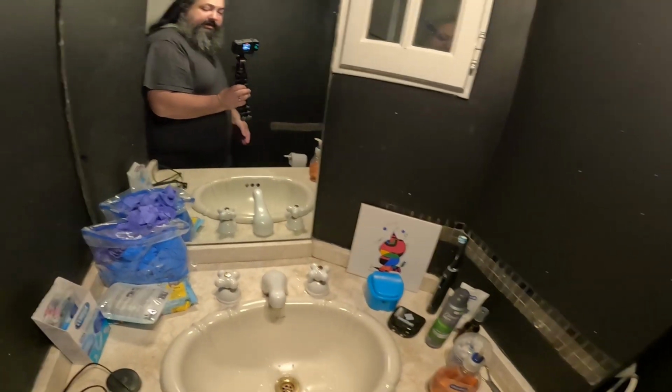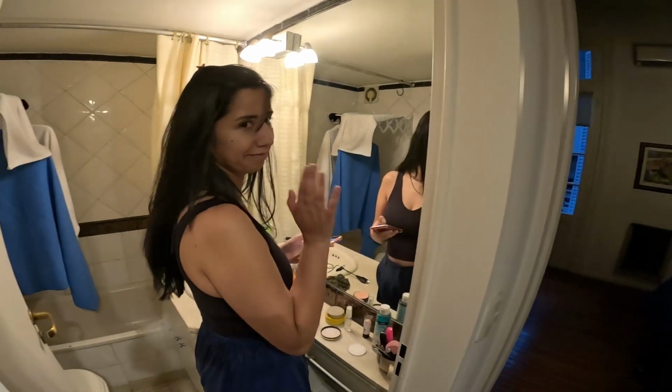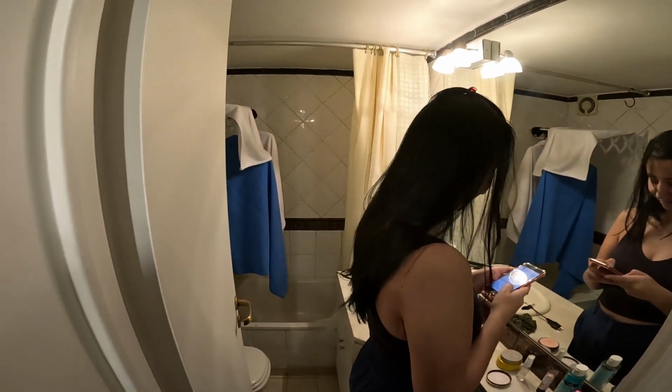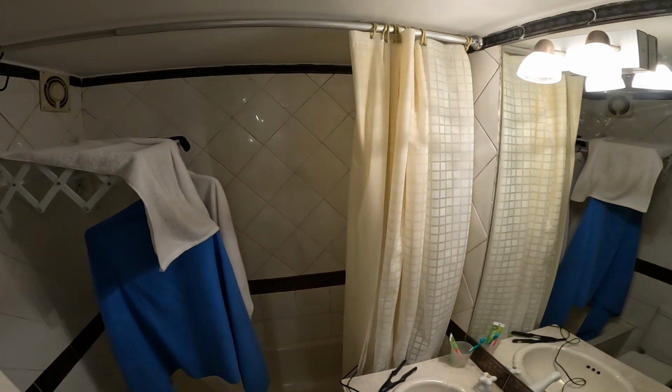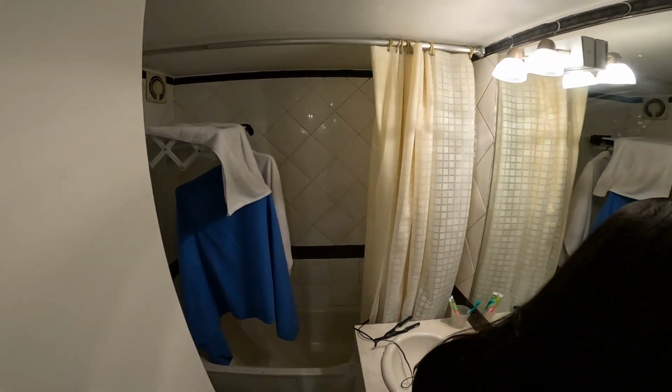where I have my things. And then this is Jolima's bathroom. You know, but this is where the shower is. There's only one shower, so.